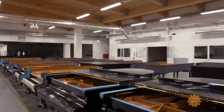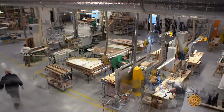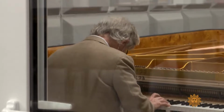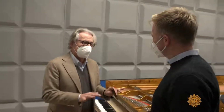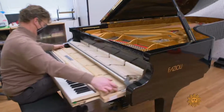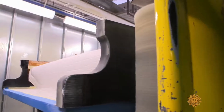Paolo Fazioli told us he wants to be able to test each one, and after employees had left, we found the 76-year-old still at work. Some pianos, they are very powerful. Some other piano, they are more sweet. And then you must follow this character of the piano. He follows every step, with one notable exception.